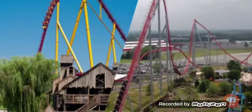Next up, we have the intensity. Now, B&M hypercoasters aren't very known for their intensity, but I still want to compare them. Now, Intimidator really isn't too tense of a roller coaster. If you think of the name Intimidator, you would think it would be an intense roller coaster, but we're talking Intimidator, not Intimidator 305. Intimidator is not really an intense coaster.